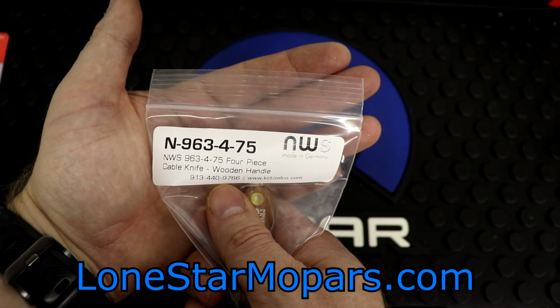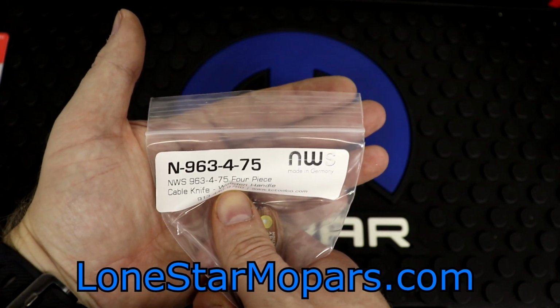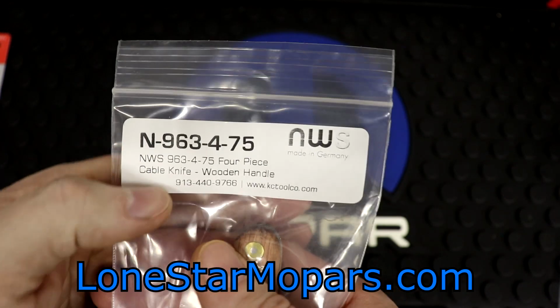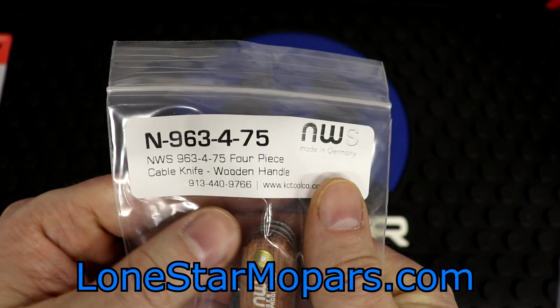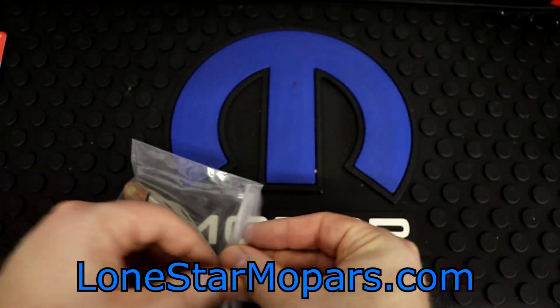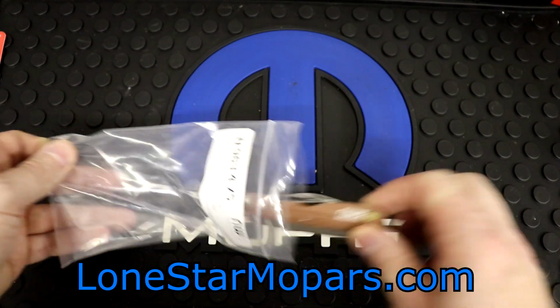The price on it is $26.30, a little bit expensive, but it does differentiate itself from its competitors a little bit. And if you wonder what it is, if you couldn't read that, that's because I was wadding it up so you wouldn't, but it's a cable knife with a wood handle. It's got the NWS logo there, and if you're looking through the plastic, you probably are thinking, hey, that looks different than those other ones.